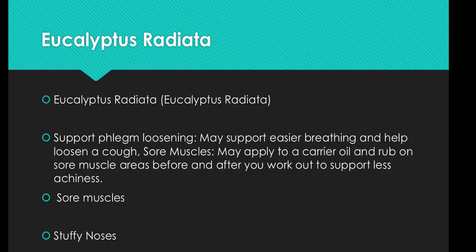You can use it for sore muscles, and if you want to put some in a diffuser and diffuse it into the air, it works nice for stuffy noses.